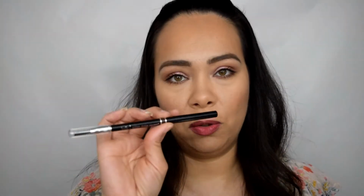This is a Brow Sculpt and Boost eyebrow cushion. I did use a little bit to do my brows, but I also used another item that I got from the box, $1 Billion Brows. I felt like this one got wasted too quickly. To be honest, I used the one from Maybelline, and I like that one.